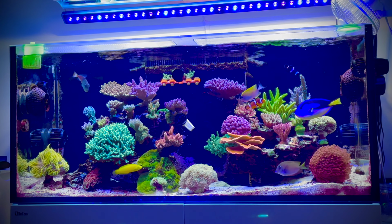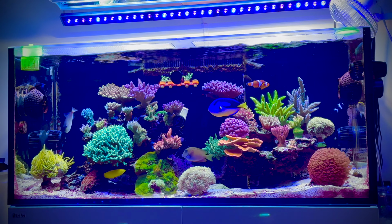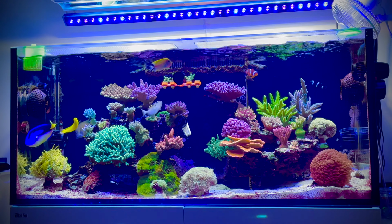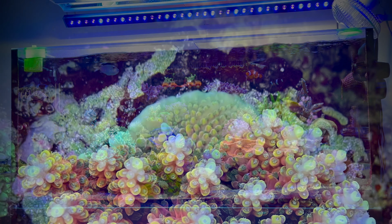And here's the tank as of today. Things are going pretty well for the most part. The headache I have at the moment is I have some cyano, but we'll get through it, and it will be replaced with another new headache. Just part of the hobby, I suppose.